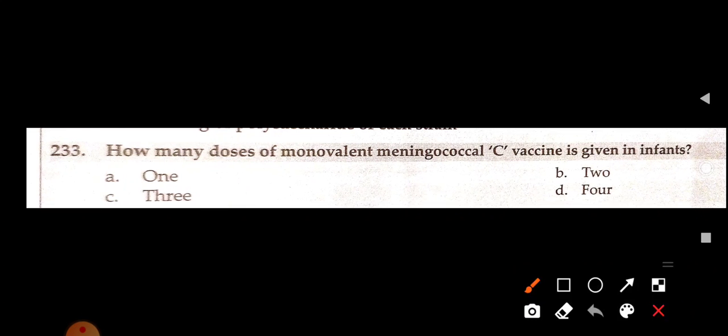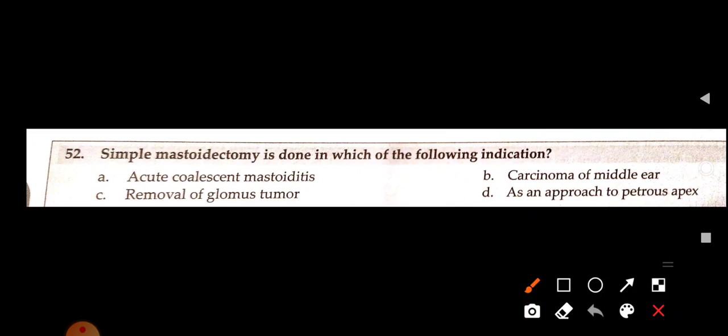How many doses of monovalent meningococcal C vaccine are given to infants? That is 2 doses. Simple mastoidectomy is done in which of the following indications? That is mainly done for acute coalescent mastoiditis.